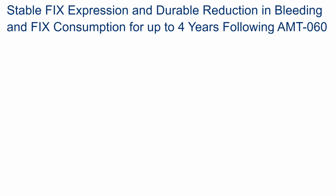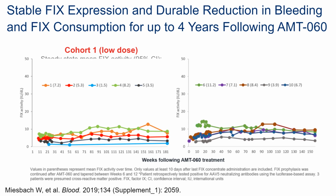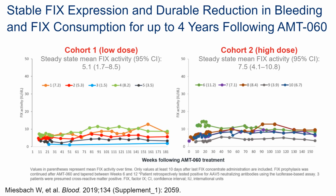So looking further into this cohort of patients, again, cohort 1, the lower dose, cohort 2, the higher dose, we're looking here, again, at Factor IX activity. And now we're looking at a further analysis, which was published recently at the last American Society of Hematology meeting. And now you can see that data is going out, getting beyond even 3 years. And you continue to see that for cohort 1 at 3 years, and even cohort 2 at 3 years, the Factor IX levels are remaining stable for each individual patient.